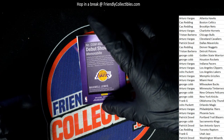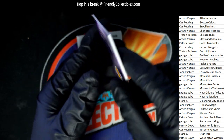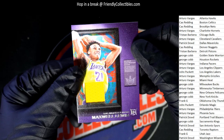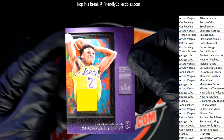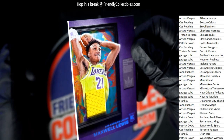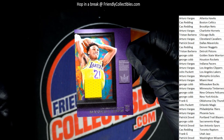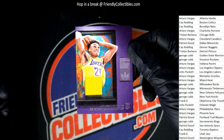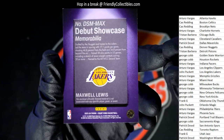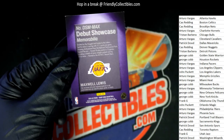Showcase. Memorabilia hit. Oh, Lakers. Showcase. Patch relic. Maxwell Lewis. Jay, this is one of our hits out of the box break. There's two hits and a rip of this. So yeah, congratulations, man. You got one of them with LA.